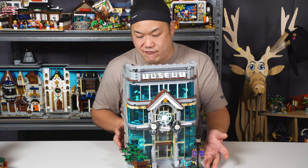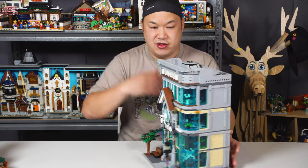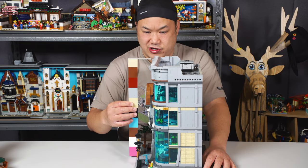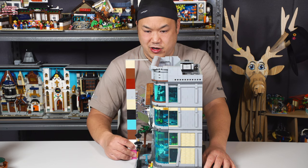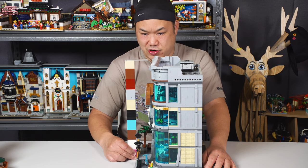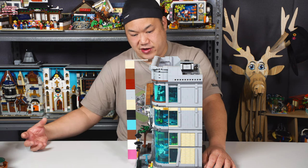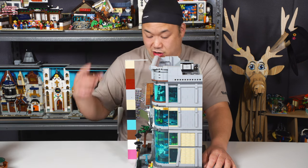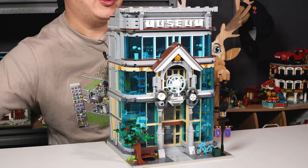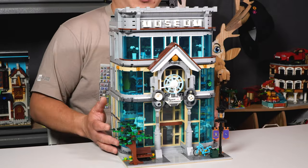Break out your 1x4 bricks so we can check the height of this. This is the highest point here. I got my bricks all ready. We're gonna put it right here. It's pretty close to there. Probably maybe a little bit shorter. Yeah, we'll just go like that. That's pretty close to 39 bricks in height. That's pretty tall. Will it go well with your city? The bigger question is, will this drop really well? We're about to find out.